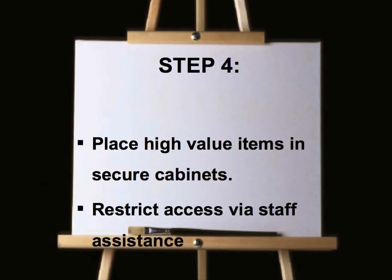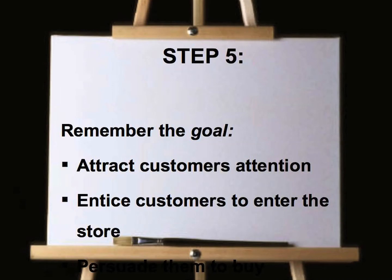Step 4. Place high-value items such as jewelry and expensive watches inside secure cabinets and restrict access to customers via staff assistance. Step 5. Remember, the goal of the process must be focused on attracting customers, enticing them to enter the store, and persuading them to buy.